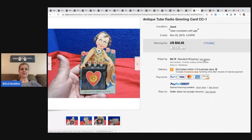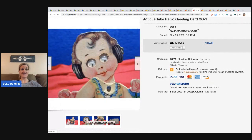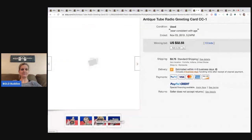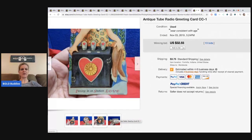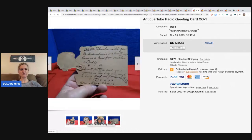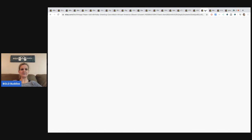This one is another one that's just kind of weird. Antique tube radio greeting card. Look at those eyes. I don't know if that's creepy or not. It's kind of weird. And it's mechanical. Maybe not mechanical. It's movable. I think the head moves. So maybe movable. $32.55 plus shipping, sold for with 13 bids.